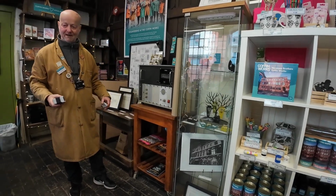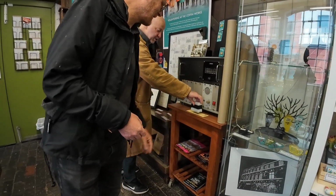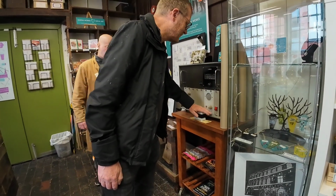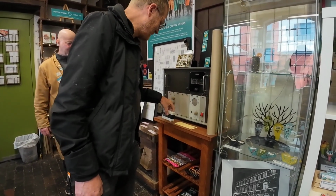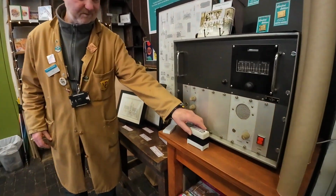You place your card on there lengthwise, the other way up, that's it. Press that down as hard as you can. That's it. There's your proof. Fantastic. Thank you for this.